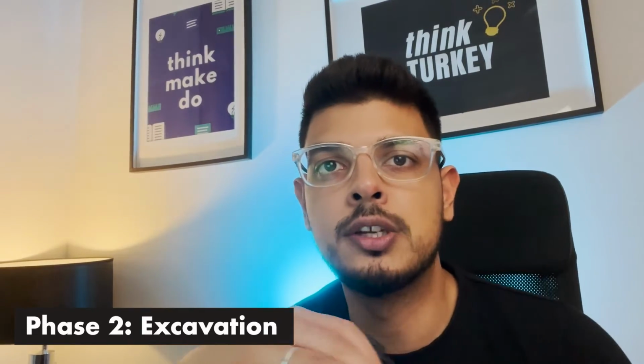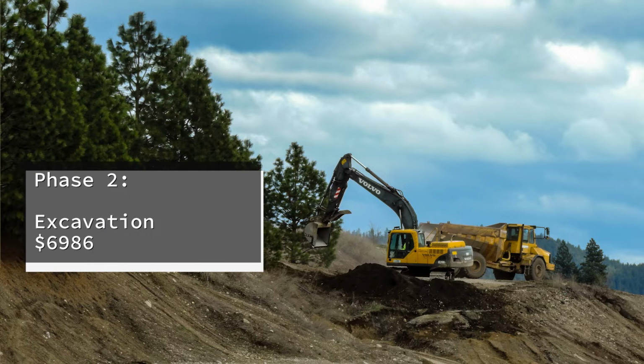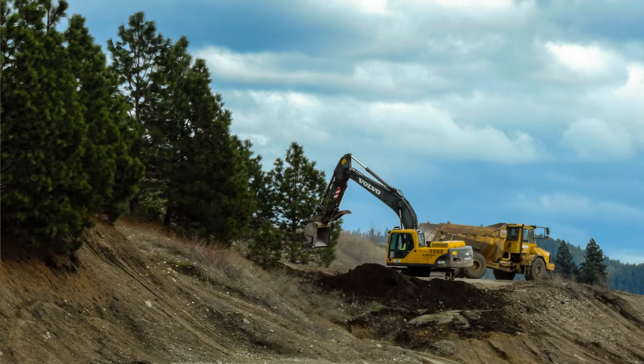Now let's go to phase 2, which is the actual part where we'll be doing any physical work on the site itself. The first thing that we'll be doing is excavation, making sure the land is ready to build upon and ready to put the foundation and so on. So that excavation work will be about $6,986 roughly to be exact, which covers removing or replacing, moving around the dirt, any machine work, cranes and transportation expenses and all that. So that will cover all of that in phase 2, and will get your land ready to be worked upon.